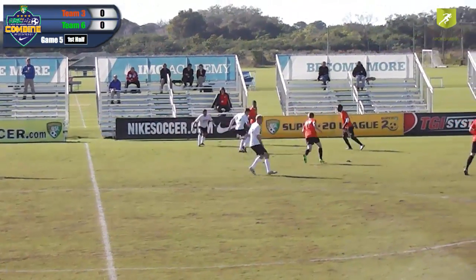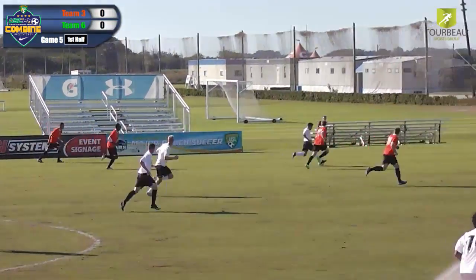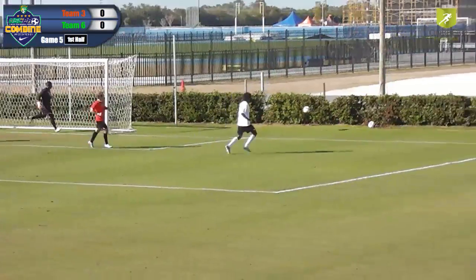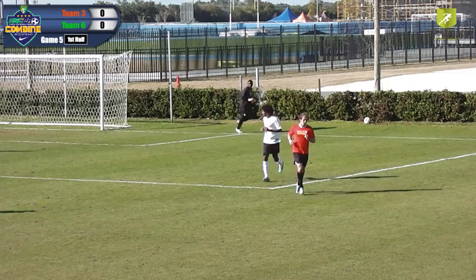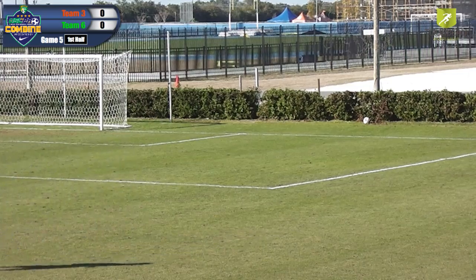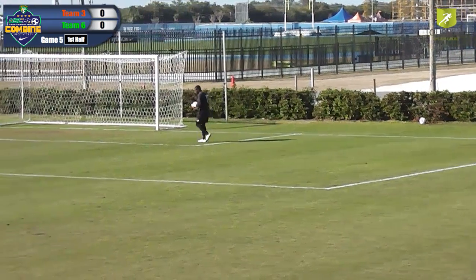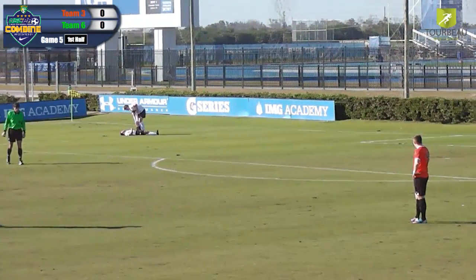Sean Hart fighting for the ball, loses the first battle. Team 6 with the chance, it's Julian Barrios. Tries to get the cross up and over and goes out for a goal kick. It looks like he may be cramping up. And they will call for the trainer momentarily here.